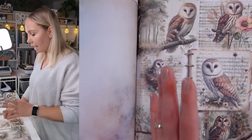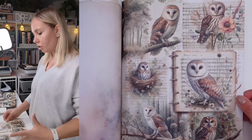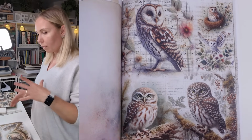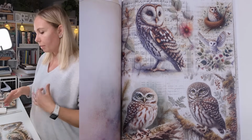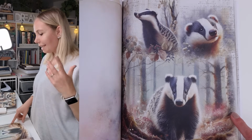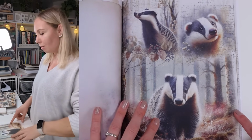I love the images that are coming within the book, because I think for a junk journal project, it's just fantastic. For the cover of your journal, if you make folios, if you make pockets, I think the vintage vibe for that is just phenomenal.